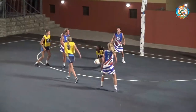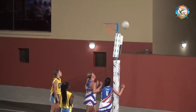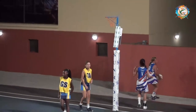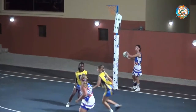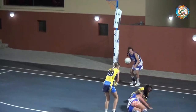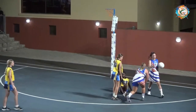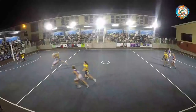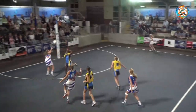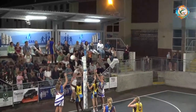Centre is out of play. The shooter taking the shot now. Just pushing it a bit. You need to put height on the ball and spin. Let's hope there's no serious injury here now. Two girls collided. Okay, they're both back up. Lorraine bringing the ball down. Goal shooter managed to pick up on the ball.